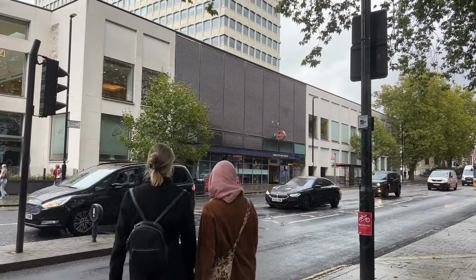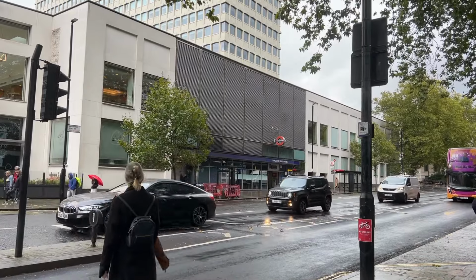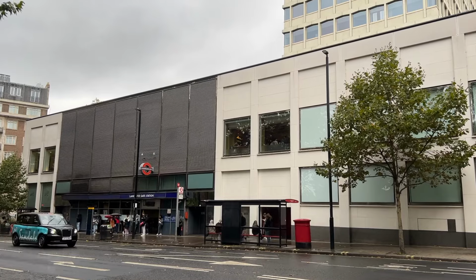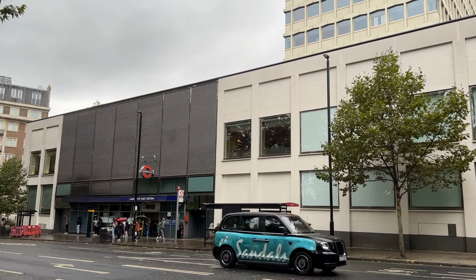I honestly think it's a strong contender for my least favourite station, at least from the outside. I mean, it looks like it should house ventilation equipment, or an electrical substation.